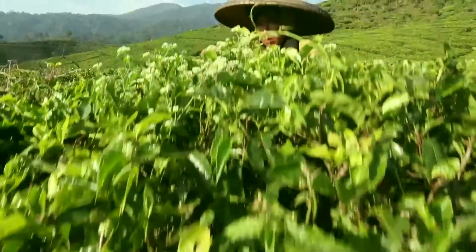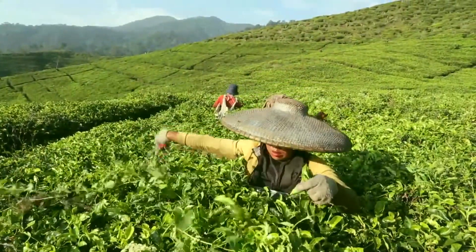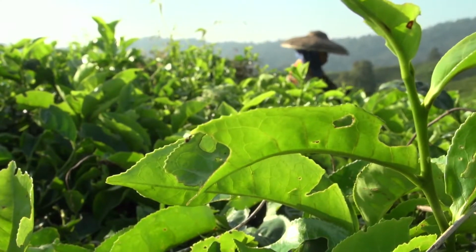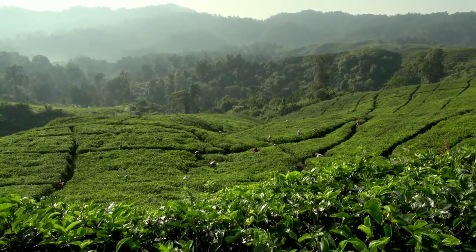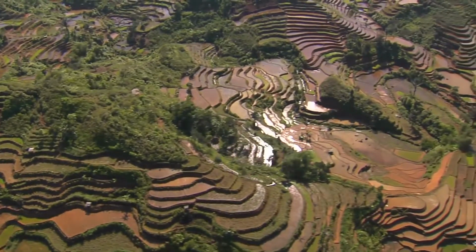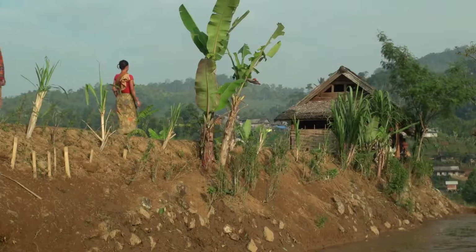The homestays provide income for a few, but most of the communities living in or near the park make their living from agriculture, farming or working on the area's famous tea plantations. Just over the ridge, the Kasepuhan traditional community practice rice agriculture.